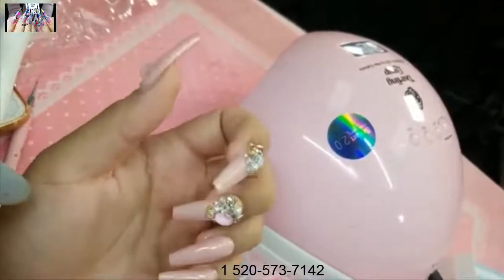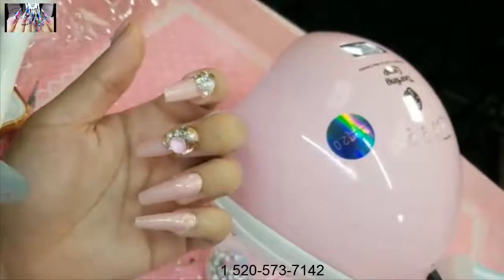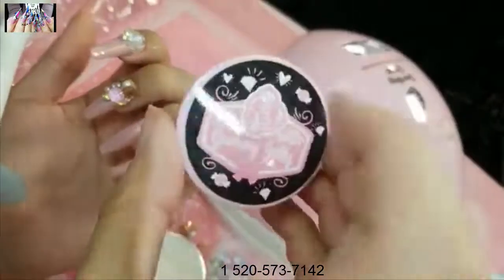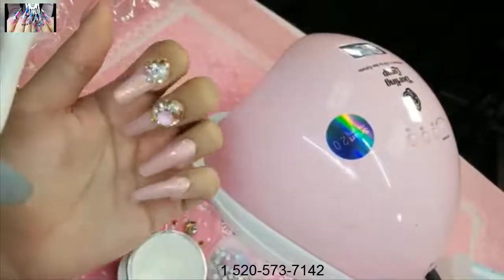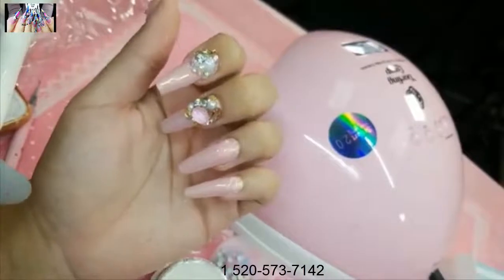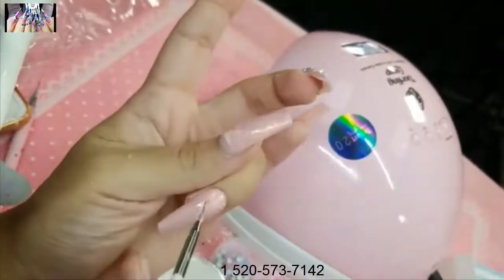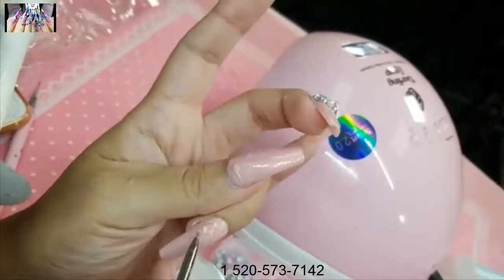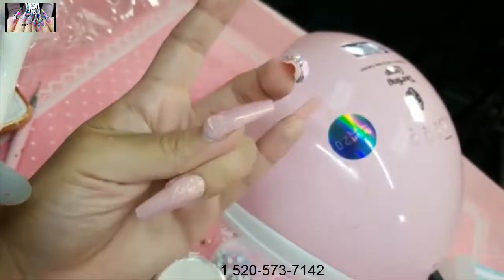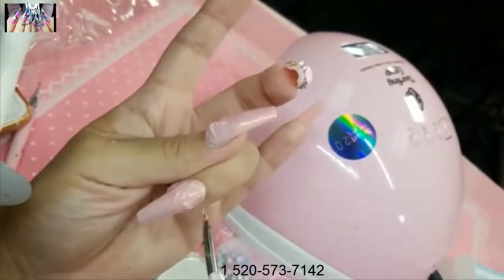Speaking of the devil. So now we're going to go in with gummy. The number one gel for diamonds in the world, gummy gel. Do you like it, Lucy? We just used Twinkle Story, an oldie but a goodie. And then I'm going to apply my gummy gel wherever I want my diamonds. And I'm using the chocolate brush today.